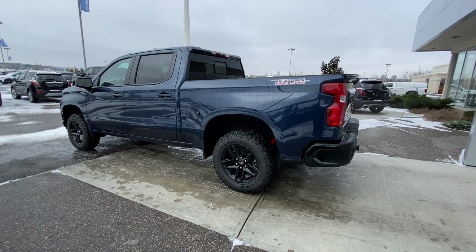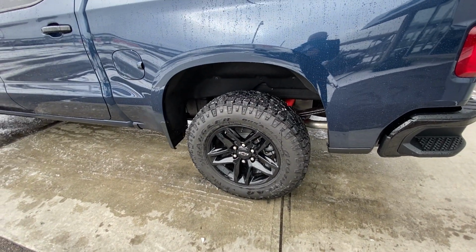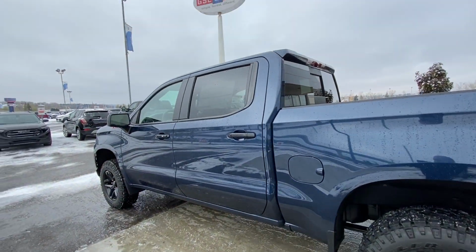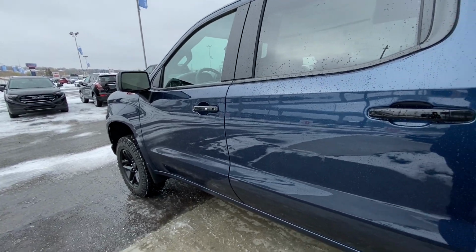Taking a quick look at the exterior of the Trail Boss Silverado, we have the 18-inch wheel and tire package, all black rims with the Goodyear Wrangler Duratrac off-road tires on there, blacked out door handles and window trim, rear tinted privacy windows, keyless entry on the driver's door, remote start and blind spot detection all equipped.